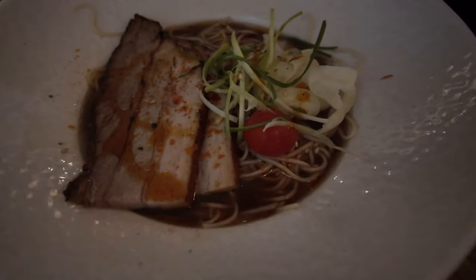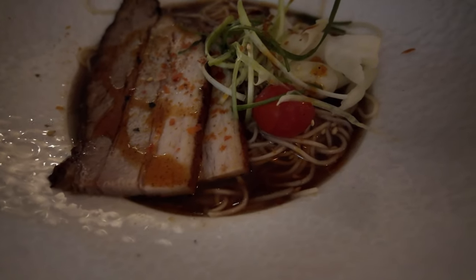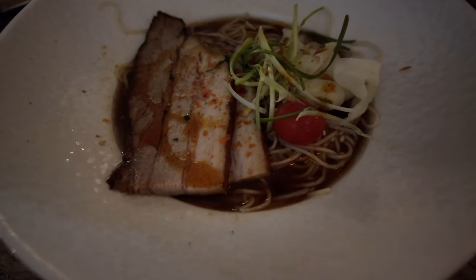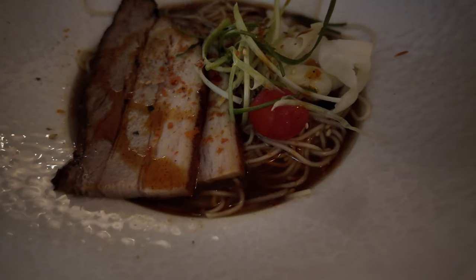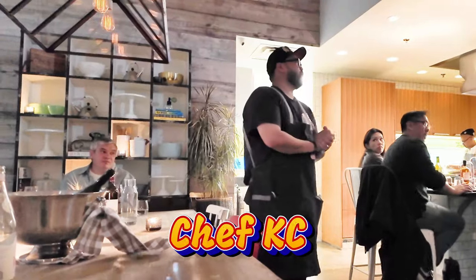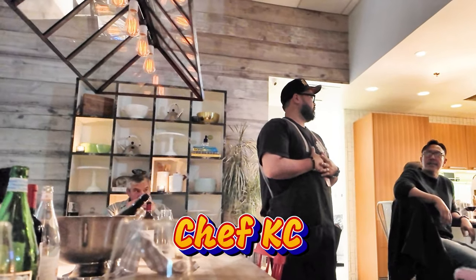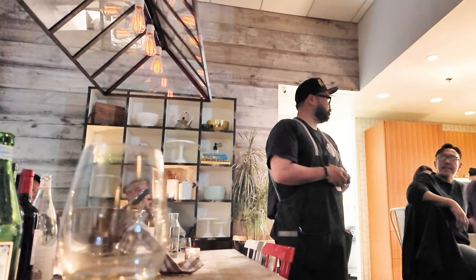Right, it's different, right? This is the sinigang ramen. It has pork belly, cabbage, charred cherry tomato. It just tastes like tamarind broth and the ramen. My name is Casey. I run a ramen shop up in Nutley, New Jersey. This is my take on a sinigang. Obviously it's not sinigang, this is just my kind of noodle way of doing it.